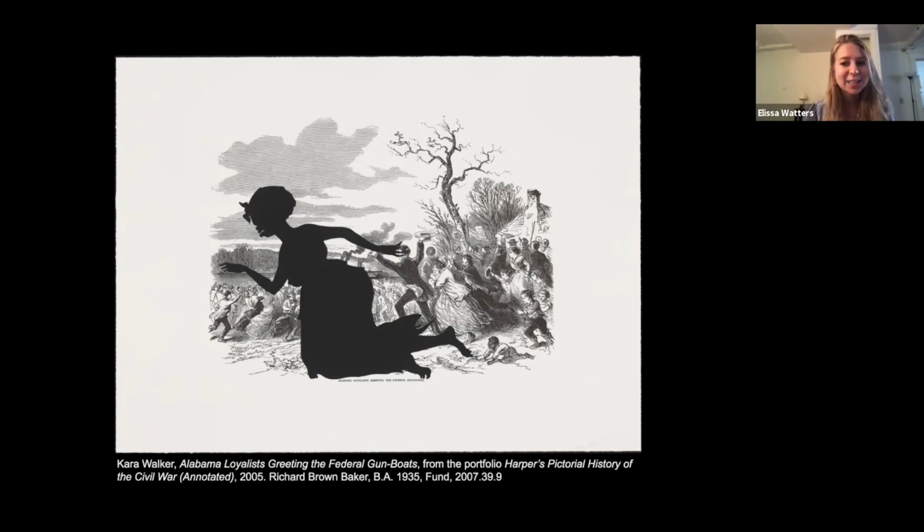And yet, identifiable only by her outline and lacking any individuating features, the Black woman is still semi-effaced. Moreover, she is not a participant in the Alabama Loyalist narrative. She doesn't join the crowd of white people hurrying to the docks.